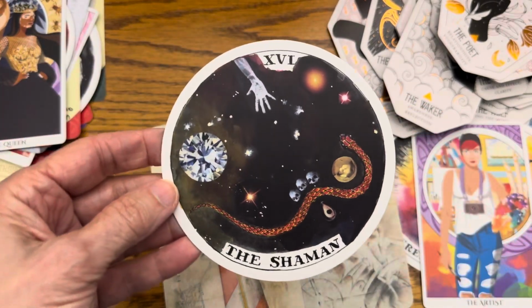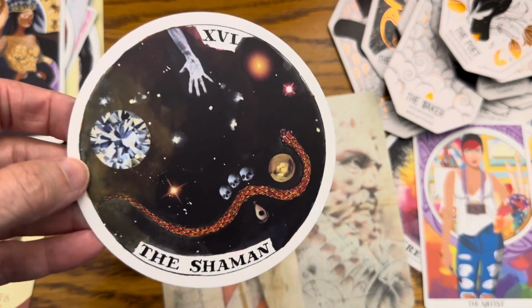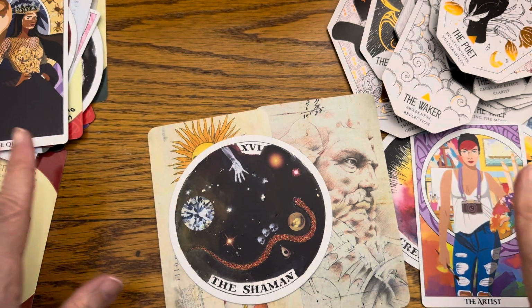And then I thought the Shaman probably would be a visionary, especially in the journeying aspects of the Shaman. So that's it. That's what I came up with.